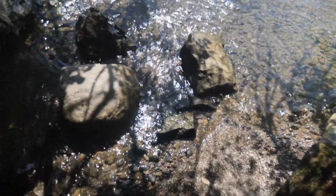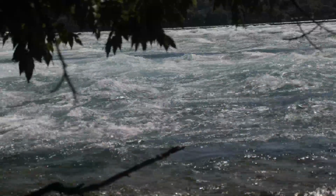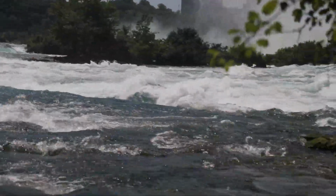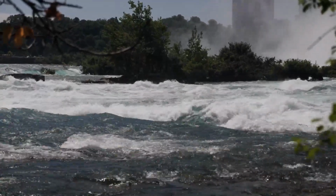As we head back up the Niagara River for one last look at Horseshoe Falls, overall, I really enjoyed an afternoon trip to Niagara Falls. I do think things were a little bit more pricey than what I expected, and ultimately, I did not do the Maid of the Mist or the Cave of the Winds.